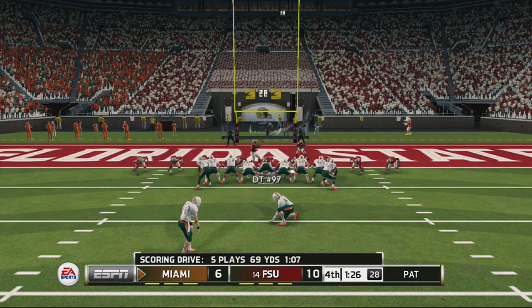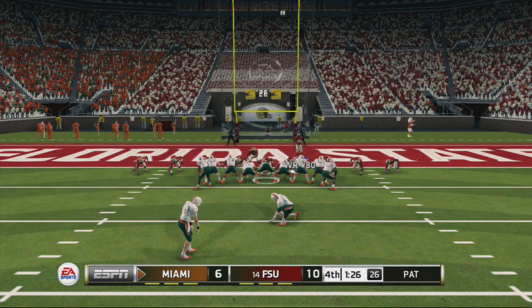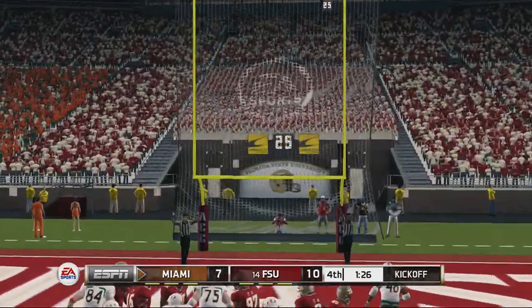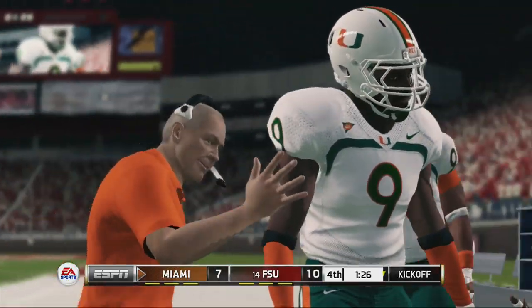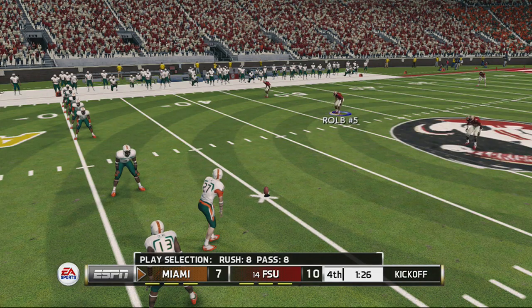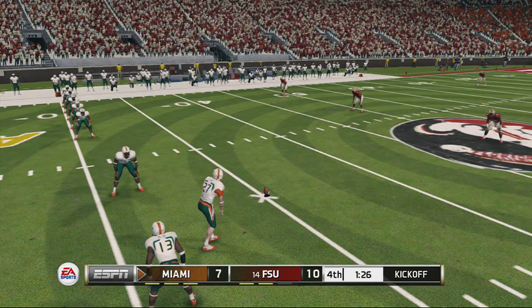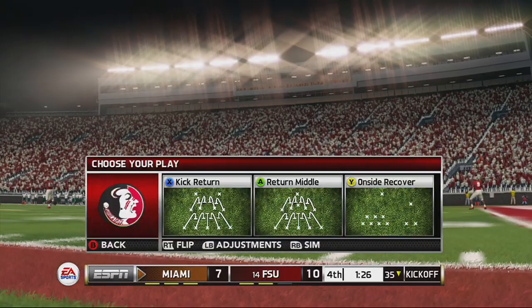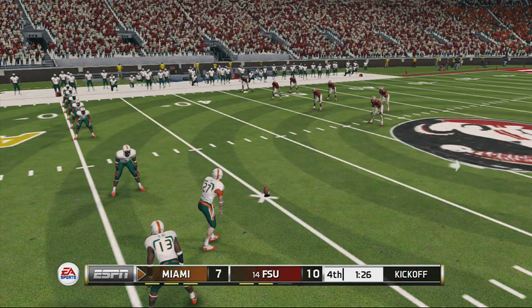Here's the point after to try to cut this to a three-point game. And he hits the PAT. A five-play, 71-yard drive, and it results in a touchdown. Brad, how about the guys up front? The offensive line giving the quarterback plenty of time to be able to read the defense and make the right throw. The score now, 10-7. The Seminoles will use their first time out of the half.